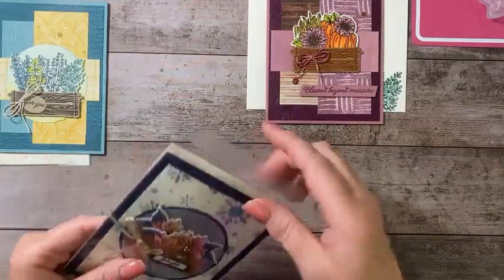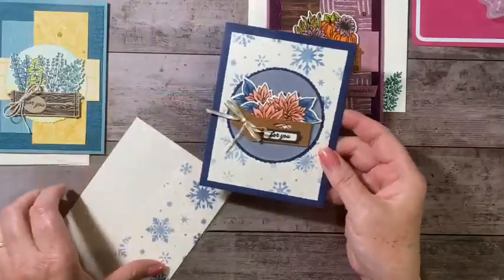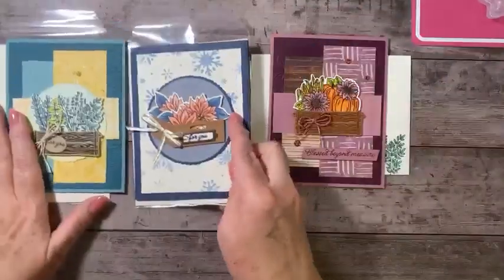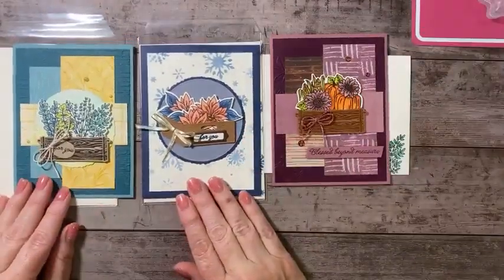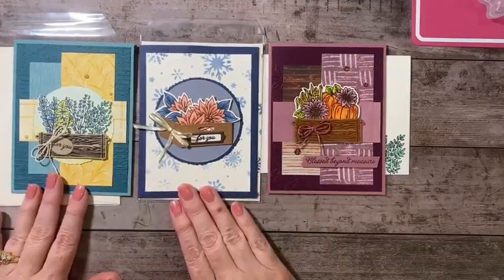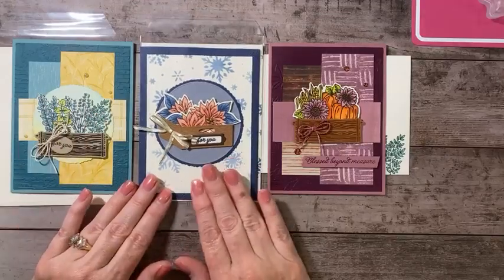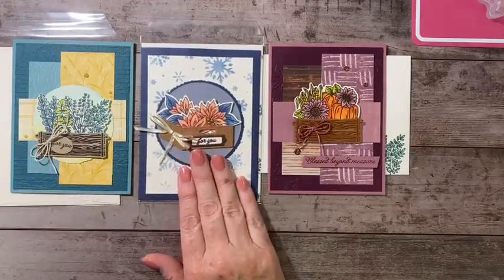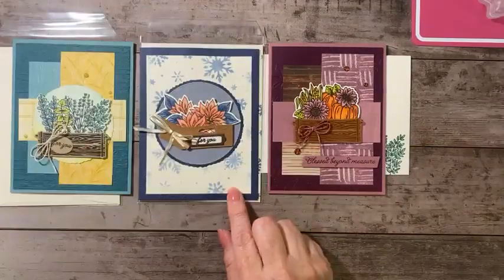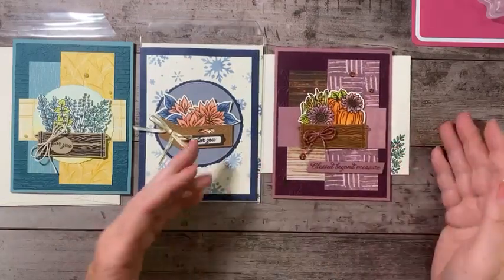So here are cards that I made before using this same Rustic Crate. I wanted to show you the three images and how you can make this one stamp set go the whole year. Actually, you could, because these could be any spring, summer, whatever. You've got poinsettias. This could be a winter birthday colored in red. It becomes a Christmas. And then you've got fall Thanksgiving.